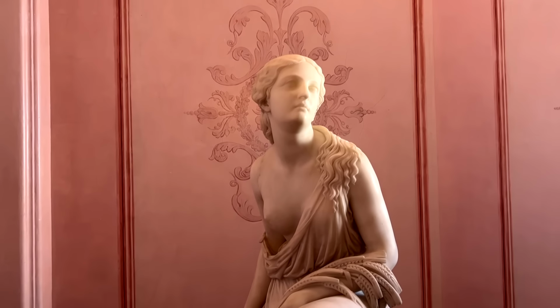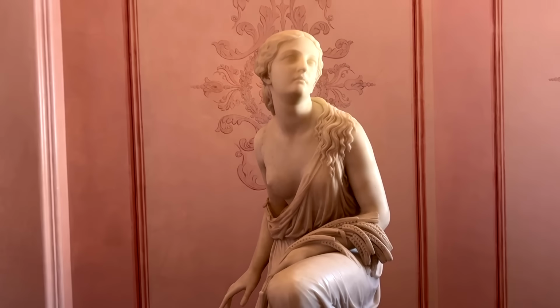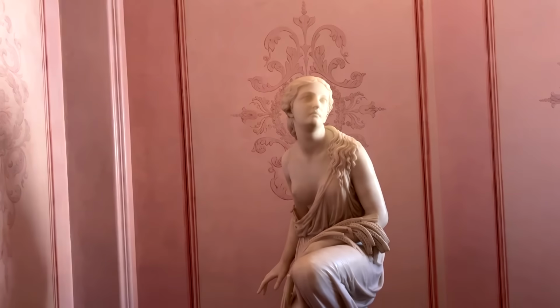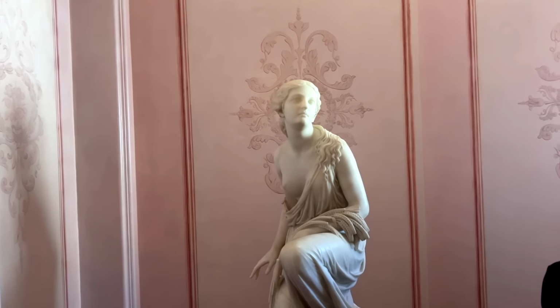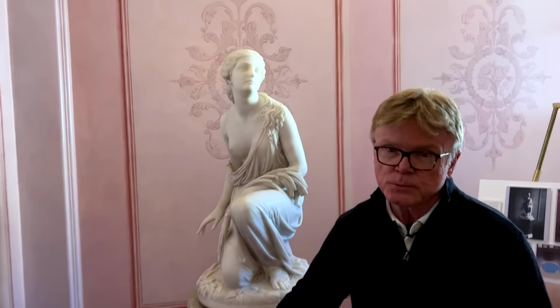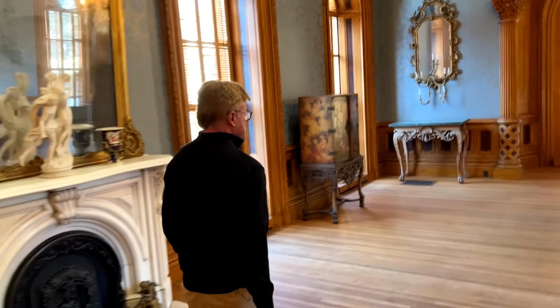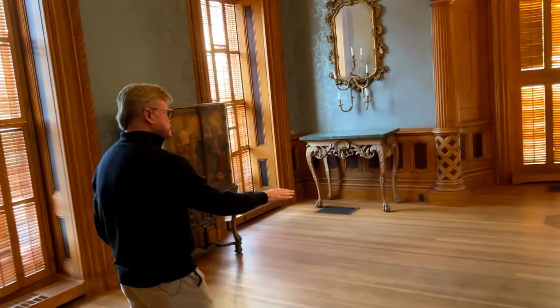Ruth was moved from this room to the music room in 1912 by Mary Ellen Felton. Mary Ellen was a great collector of silver, and she turned this room into a silver closet. And she moved Ruth out to this point in the music room.